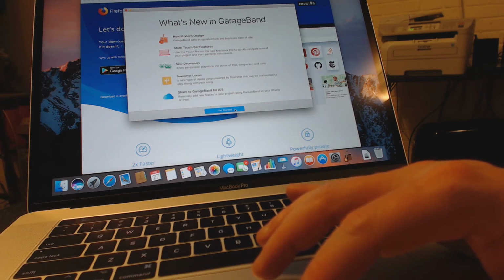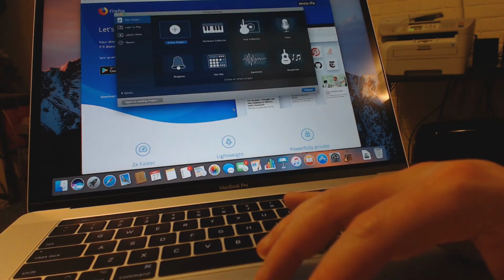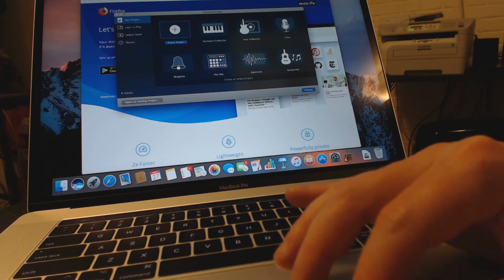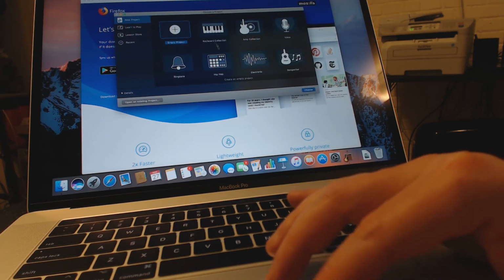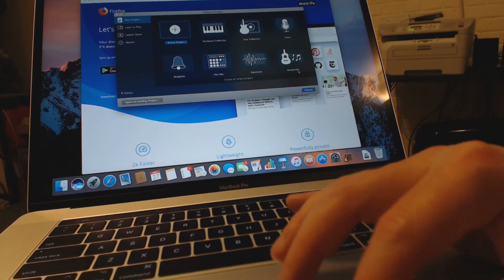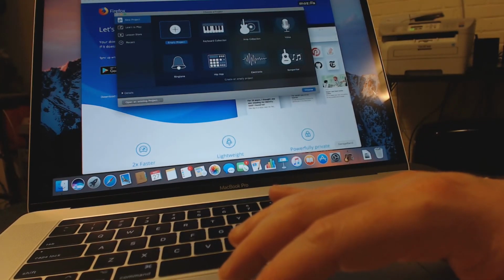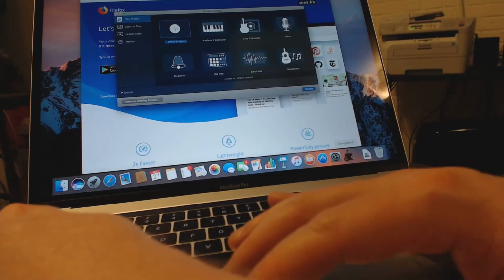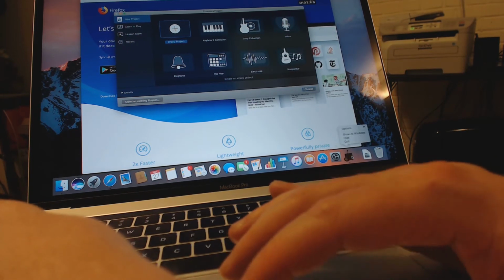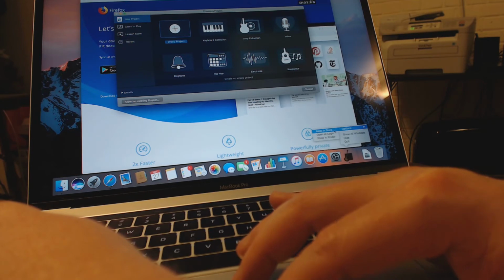Continue. I just want to use it. Oh, this looks better than the GarageBand that I have on my other Mac. Or it looks different at least. The icons are different. Wow. Feels like I can't even click right there. Do I shift, control, options, keep in dock?